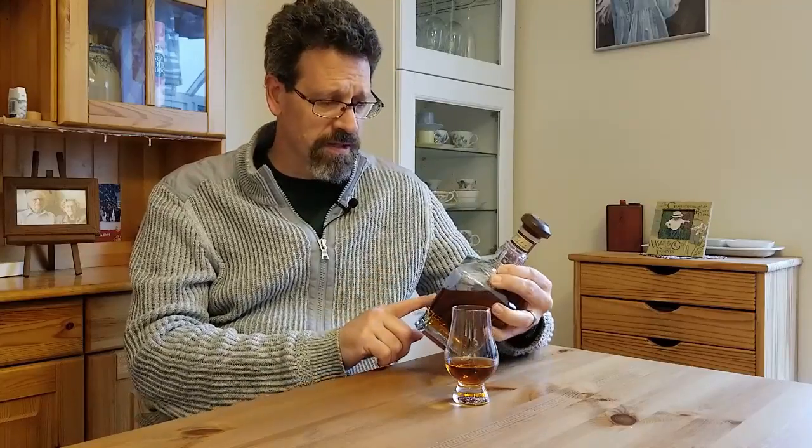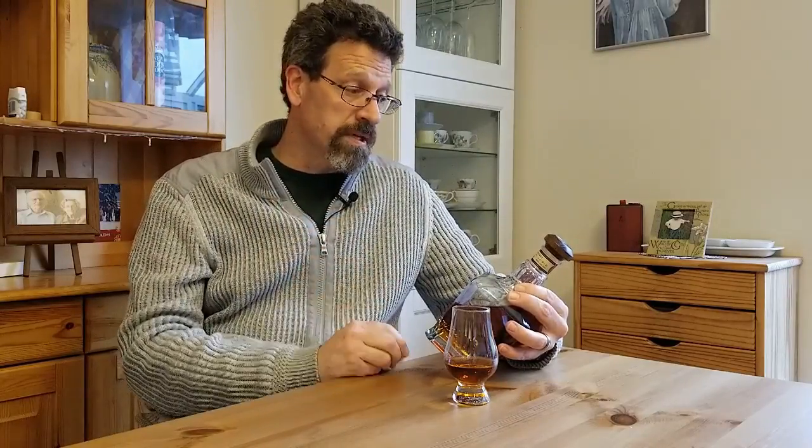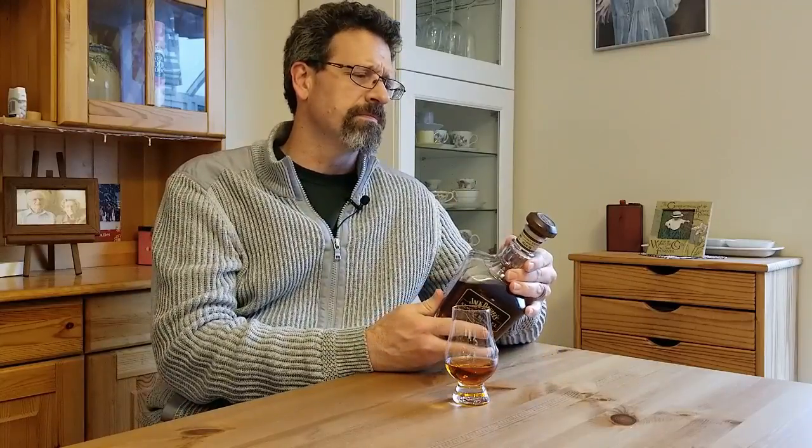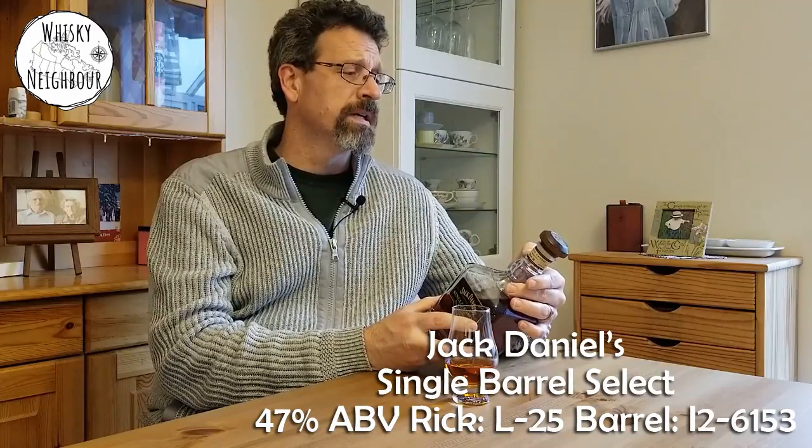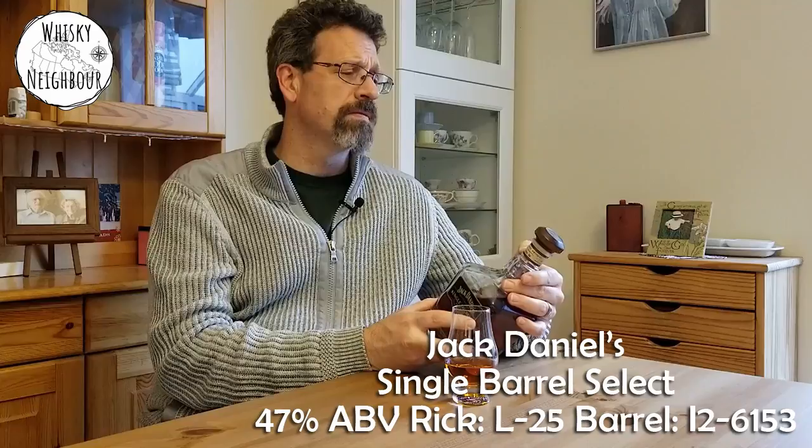This particular Single Barrel Select is not, do they call it barrel proof or full proof? I can't remember, but this one is just brought down to 47% alcohol. This one says, I don't know what Rick number is, I should look that up, L-25, and then there's a barrel number here, I think that's 26153. As I understand it, this is a barrel pick. So they're tasting a variety of barrels, and they obviously are going to release ones that they think really represent good stuff from their distillery.